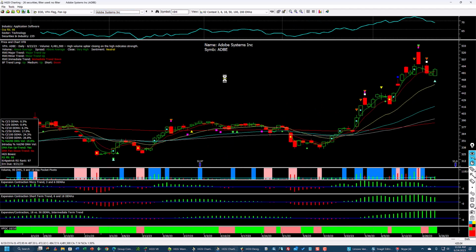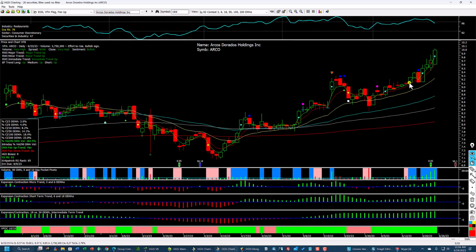Here's Adobe. You can see here is the VPA flag. If this holds and goes up, this would be a good candidate for a bullish debit spread. This is a stock which has made a pretty good run already. You can see here is the effort to rise.